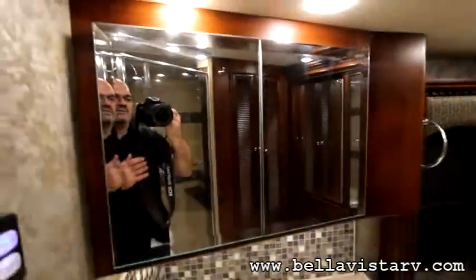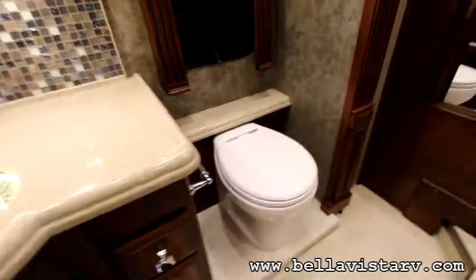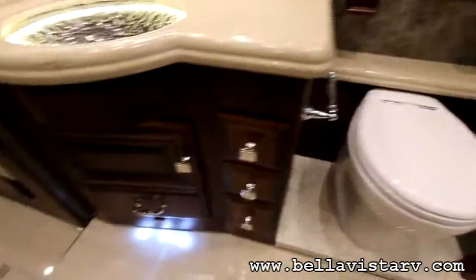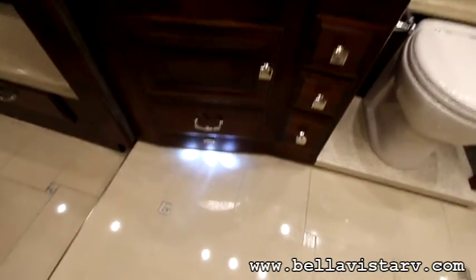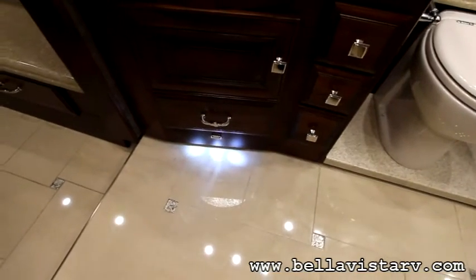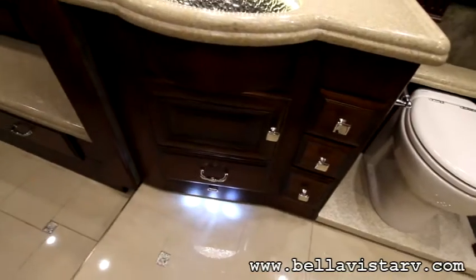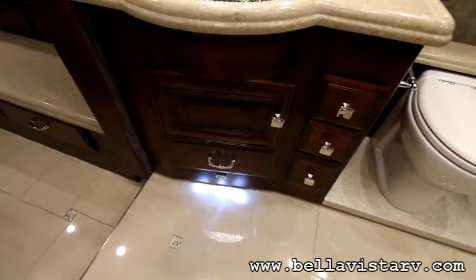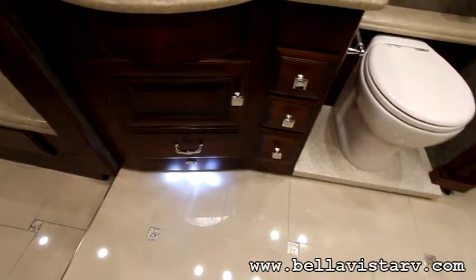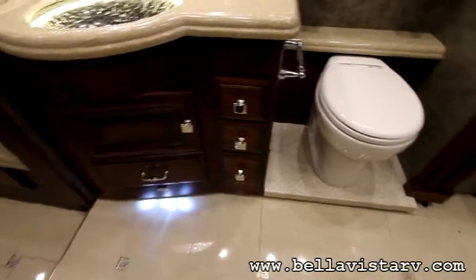We have lots of overhead storage above, another window in the back, of course a porcelain toilet with electric flush, and below lots of storage, several drawers. You'll notice here the floor lighting that we have accented here. At night you can turn on your marker lights, as I like to refer to them, or your aisle lights. And you can get up, go get a bottle of water, go get a drink, go to the washroom, and you don't have to be turning on lights everywhere, waking up everyone.